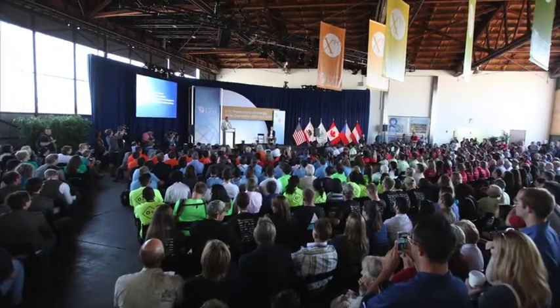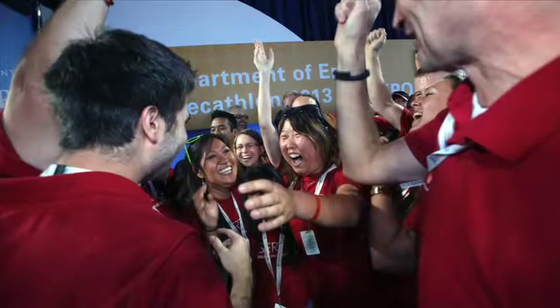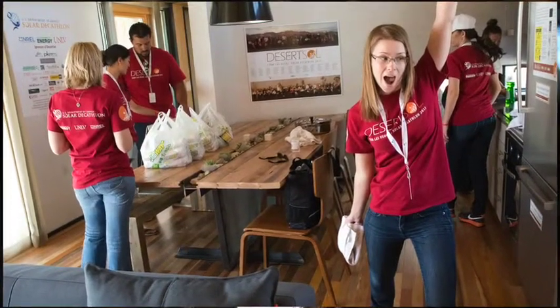Well enough to be named the winning team out of all the American universities and to earn a place of honor alongside international solar energy powerhouses such as Austria and the Czech Republic. We won second place for the overall competition, and we were the only U.S. team that placed in top 3.